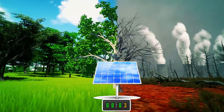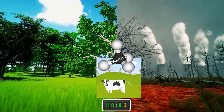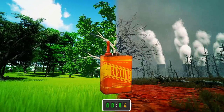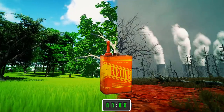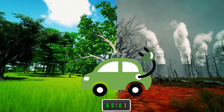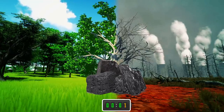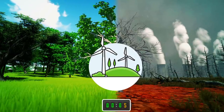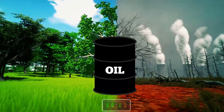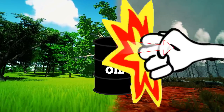Solar panels. Methane. Gas. Electric motors. Coal. Wind turbines. Oil. Electric motors.